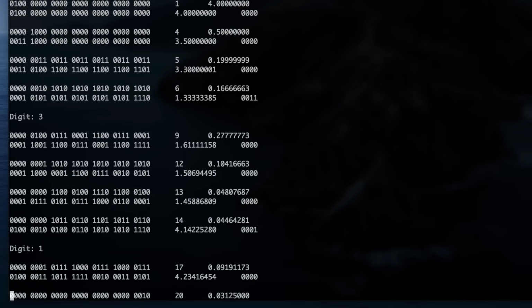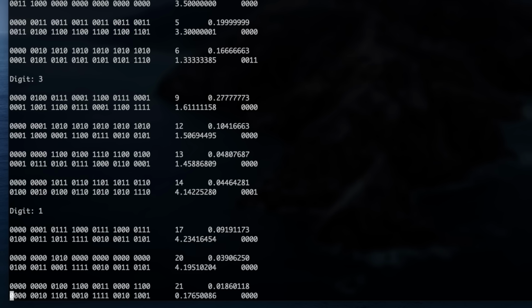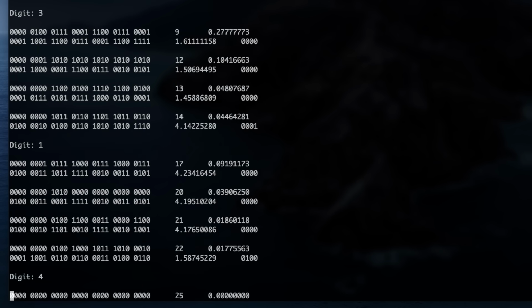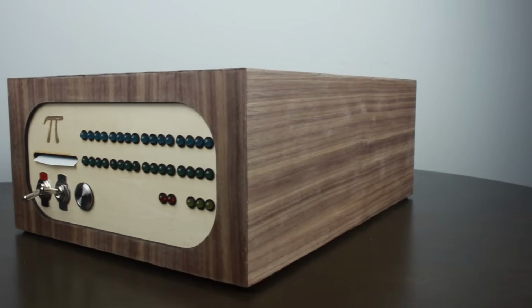Being able to see the results converted to decimal also helps to demystify what exactly is going on with each pulse. You can watch the result for each division get closer and closer to the real value the more bits get written out. Having a better look inside the machine also helped a ton with debugging, which, believe me, there was a lot of.